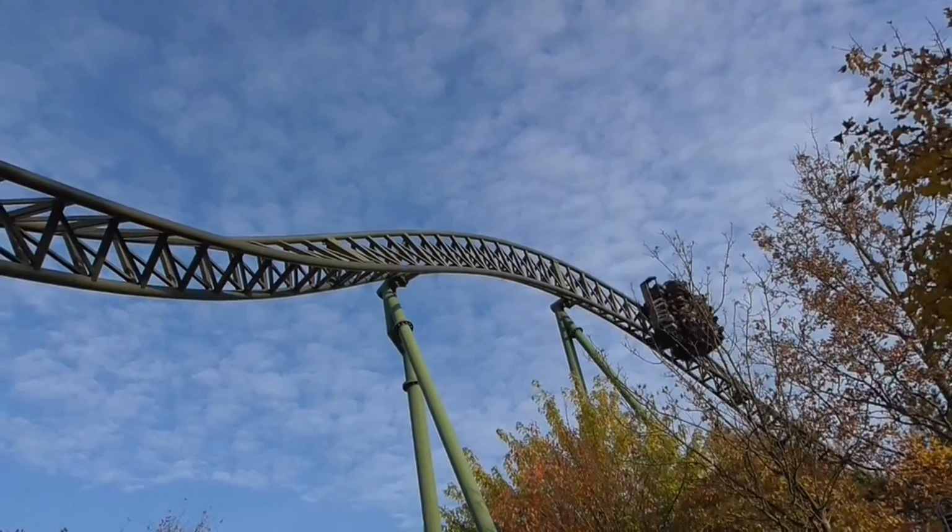Then you fly into a banked turn, then you fly over straight track, but it feels super fast because it's indoor, and in total darkness it feels so awesome. Then you hit the brakes, and with the little bit of speed you have, you go up a small dip upwards, and then you hit the final brakes. After returning to the station, before the exit, there is an entire labyrinth, which is also really cool, and it's also very well themed.